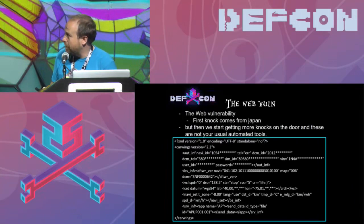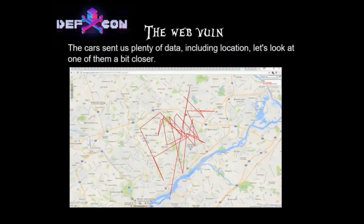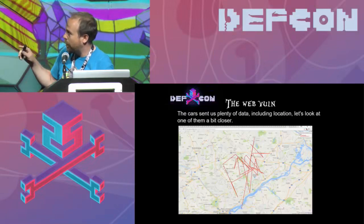If we take a closer look at the information that we actually got here, it includes navigation ID, DCM ID, but then it also has a complete telephone number, including area code, SIM ID, the VIN of the vehicle itself, and user ID and passwords for the CarWings site. It has a couple more version numbers, but then it also has GPS coordinates of the car itself, including the direction that the car is pointing and the speed that it's traveling at. And it also has the particular cell network that it's roaming on. That line with a smiley there is the cell network that it's on, and we'll talk about that a little bit later. So that's cool. We can take all the check-ins that we've gotten for a particular car and map everywhere that it's been.